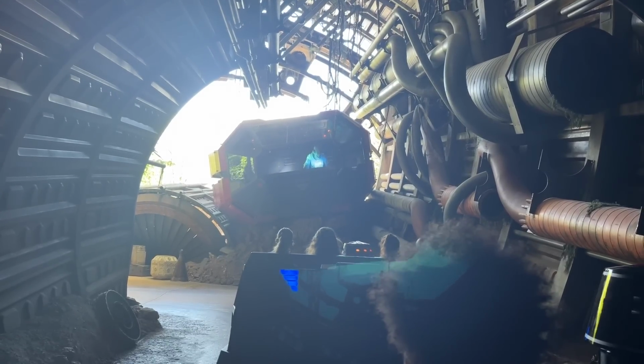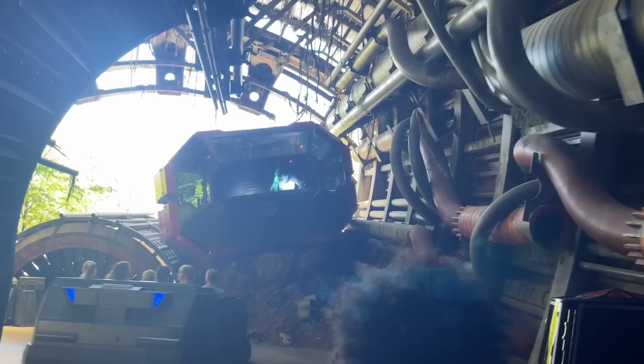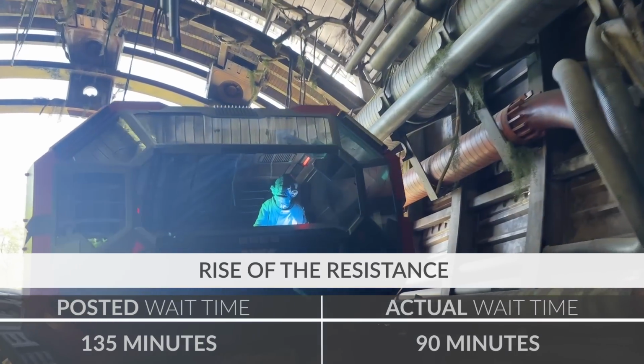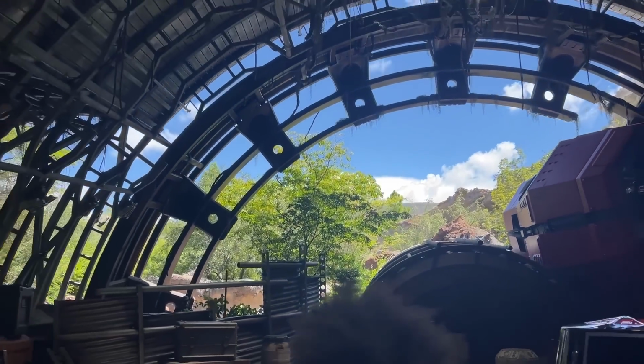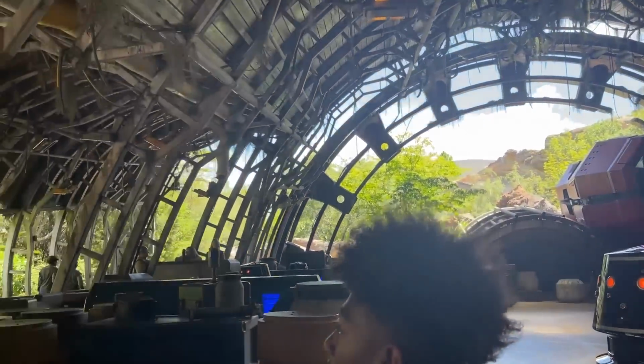I rose, I resisted, and I only waited 90 minutes to get to the first pre-show where Rey and BB-8 come out, and that's pretty darn good. I waited about 110 until I sat down in the actual ride vehicle. That is still not bad at all. Do I think this is worth that? I actually do. I love this ride.